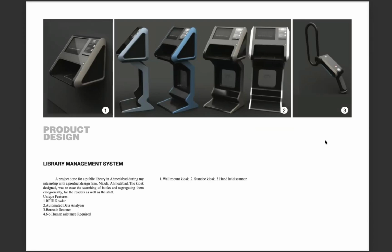I was in second year at this point, and I did an internship at Mazda in Ahmedabad. That is also a graphic design firm, but they also had a product design section. So there, I developed this kiosk. Not only me, but of course with my senior, who was my mentor over there, we created this kiosk for books, for how you can get the books without human assistance.